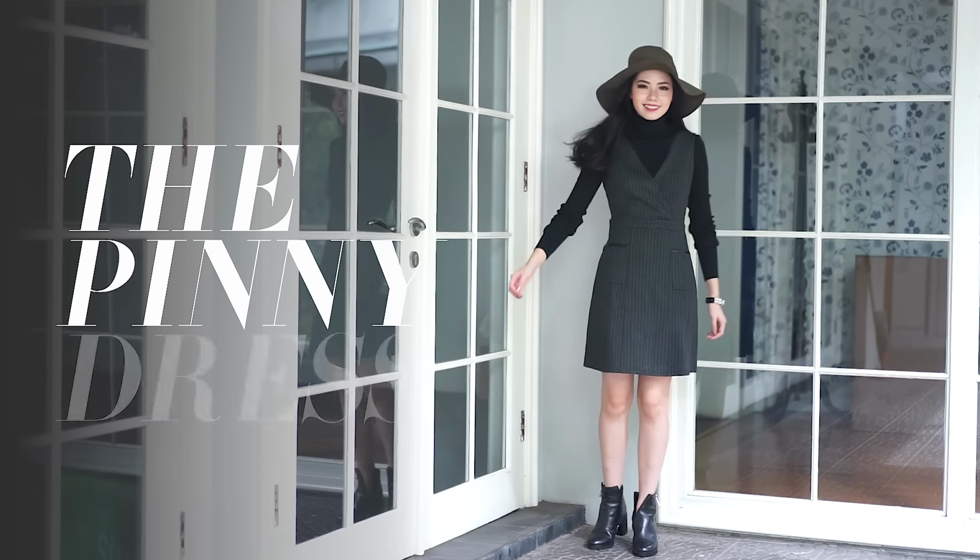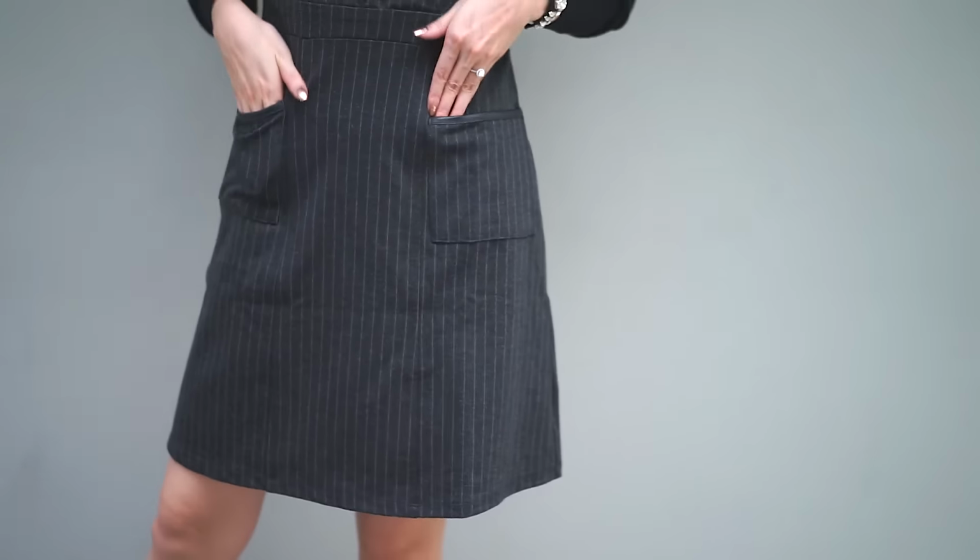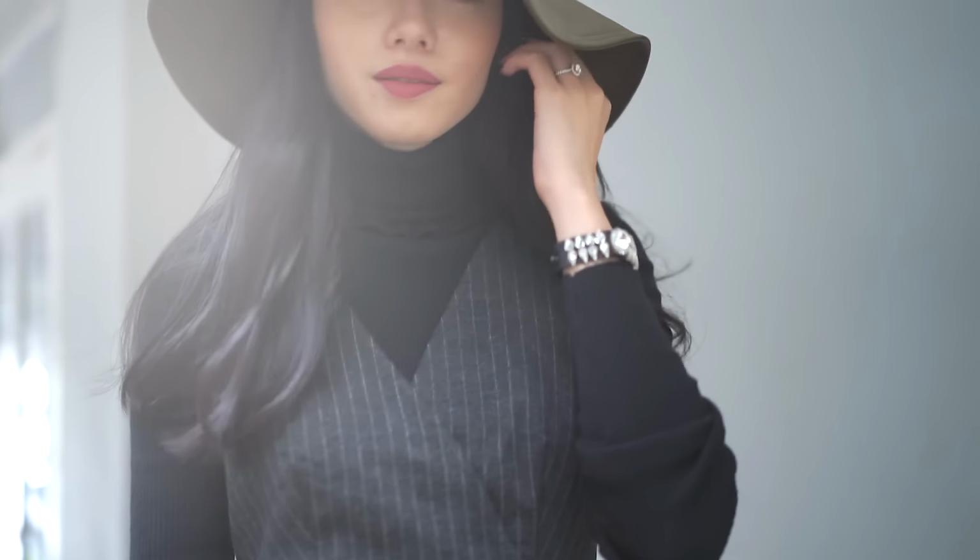Last look is the Pinny Dress. Pinny Dress reminds me of the 70s. It's classy, it's sweet. You can wear this look for a semi-formal occasion or a casual hangout. The overall look is super playful with cute pockets. I'm pairing this with a black turtleneck, fedora hat, and boots.